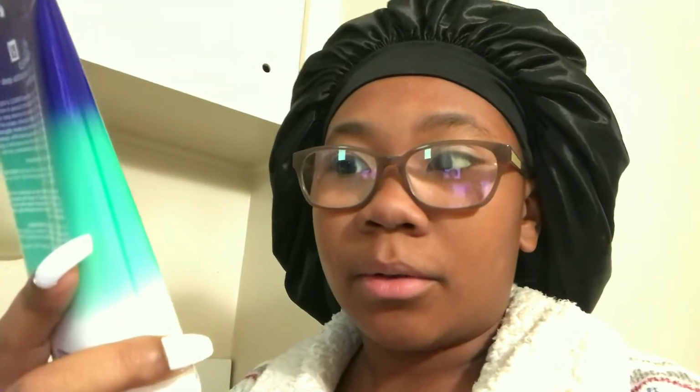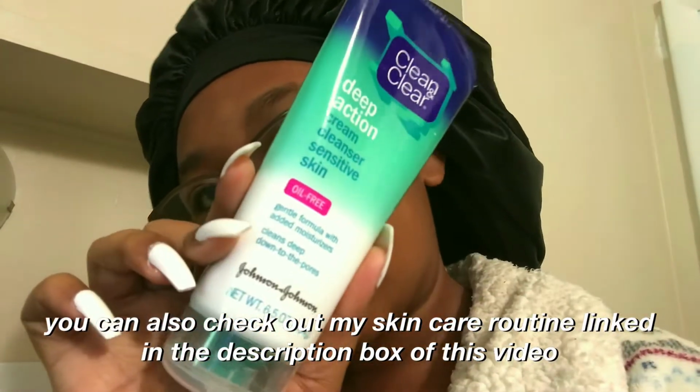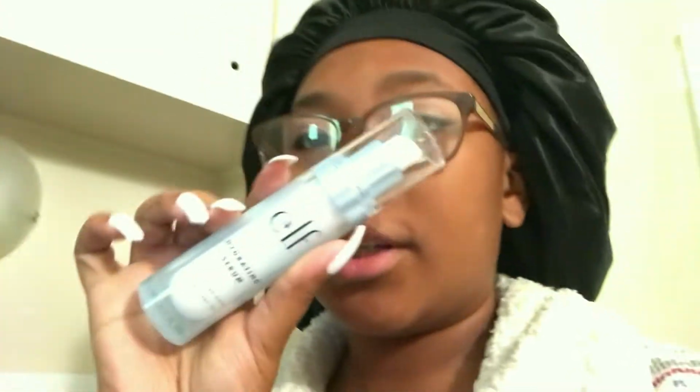Sometimes I'll use the Clean and Clear Deep Action Cream Cleanser for sensitive skin, and yeah, I'll use that sometimes. But today I'm just gonna use the first one I showed you, and then after I finish washing my face, I use this e.l.f. hydrating serum, and then this, I hope this isn't gonna be shown backwards, and then the day cream by Dermacell.